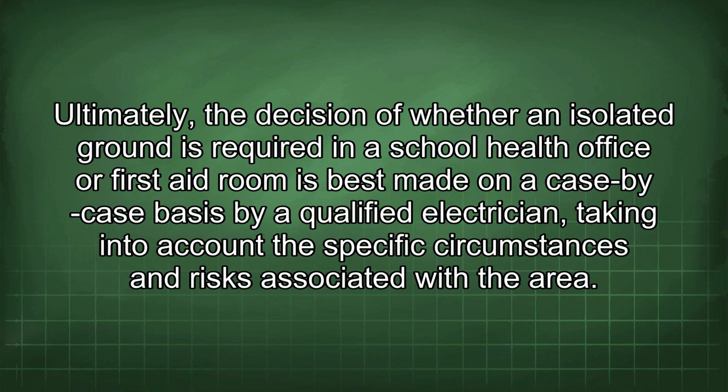Ultimately, the decision of whether an isolated ground is required in a school health office or first aid room is best made on a case-by-case basis by a qualified electrician, taking into account the specific circumstances and risks associated with the area.